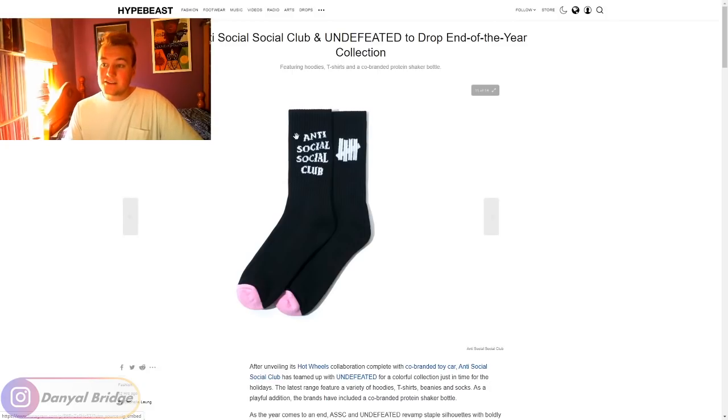It's got both branding, so because this shows the left side of the sock and then the inner side of the sock, I assume on this side it has Antisocial Social Club. Then if you flip over this side, it would have the Undefeated Tally logo on the other side there. That's what I assume. I like the black socks. I think they're actually quite nice. Obviously, you don't have to be concerned about the pink little bit at the end because, you know, slip on a shoe, this is all they're going to see. So you can have some branded socks there.